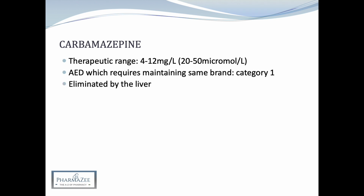by the liver. It's really important to know the route of elimination of different drugs because this usually gives away the interactions, the side effects, and the monitoring for the drugs.